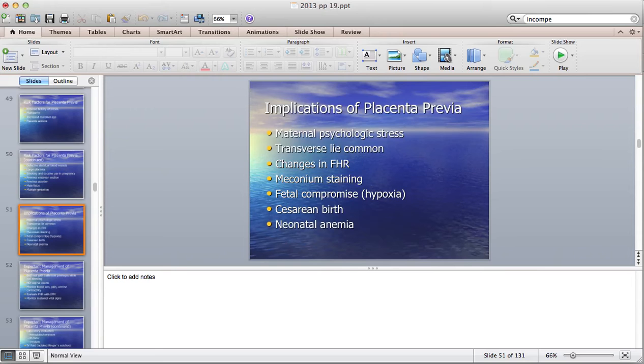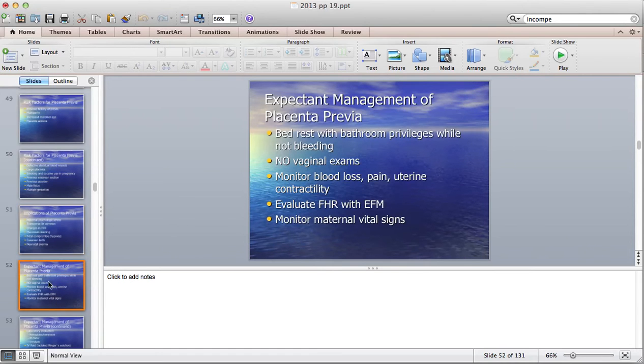No vaginal exams. Why? Because if you go in there and she has a complete previa and you go in not knowing this, you can actually put your hand right where the placenta is and pull it away from the wall and cause the woman to hemorrhage and the baby not to get blood. That is a no-no. So you don't go in and do a vaginal exam on a person who's bleeding unless you know what's causing the bleeding. Any kind of vaginal bleeding, particularly second, third trimester. Okay, you don't want to be disruptive there.